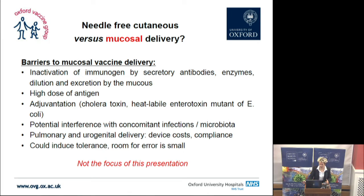Because it's now clearly established that the microbiota of each person can influence the immune response to an immunogen, to whatever is then exposed on the microbiota. Microbiota differ from person to person, and differ in different countries, so that poses a really challenging problem for vaccinologists. Now also, if you think of pulmonary or urogenital delivery, you can forget the patient compliance and the cheap and easy device, because obviously then it's a relatively different delivery.